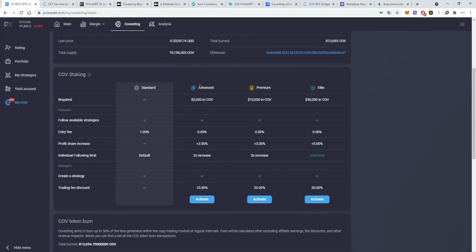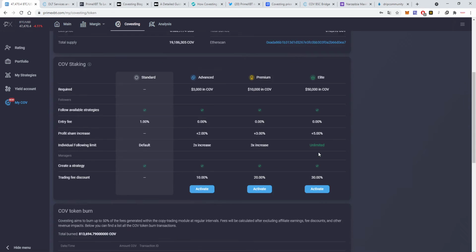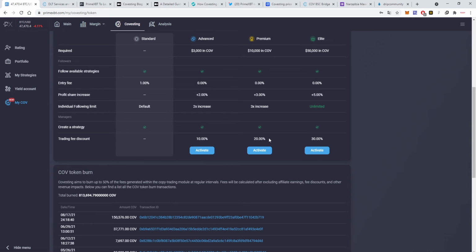For example, to get the advanced status, you need to stake $3,000 worth of COV token, okay? And you'll also have a 10% trading fee discount. If you have a huge capital like $10,000, you can get the premium status or elite status. Will give you more discounts, and for example in elite you'll have unlimited limit, okay?